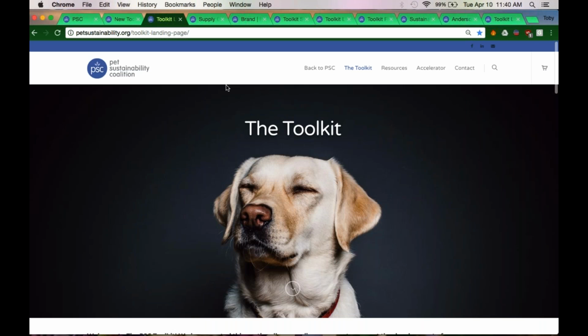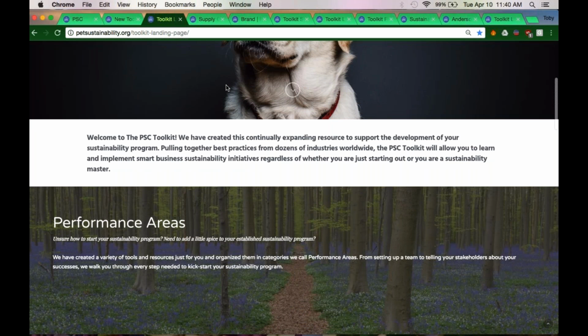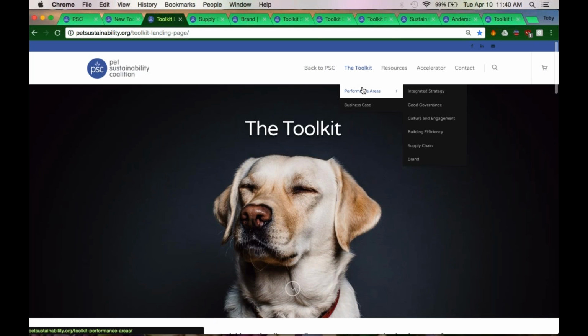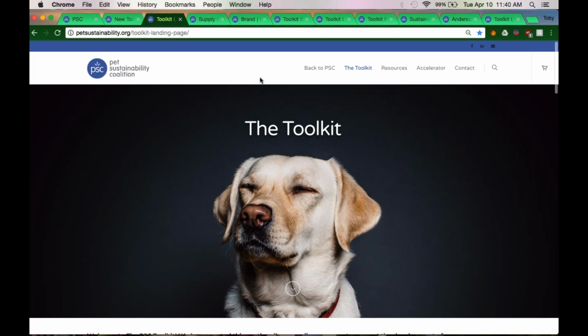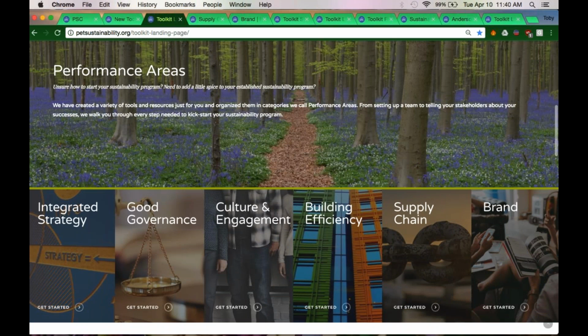The toolkit essentially is navigated through various performance areas. So you can see in the top navigation here, there are various performance areas. That's mirrored on the home page here. We have 6 performance areas that you can delve into, all of which are structured in exactly the same way. I'll get into that in a moment.